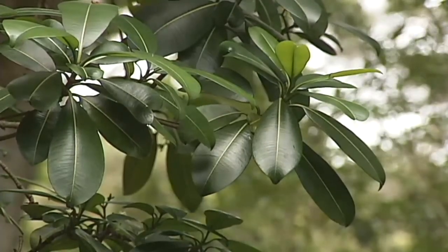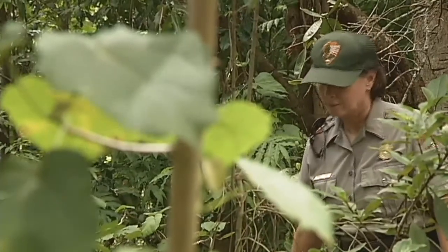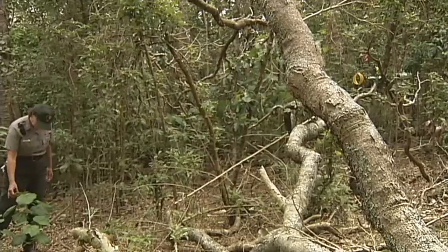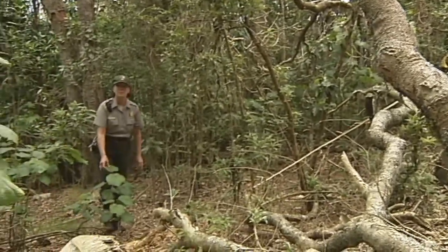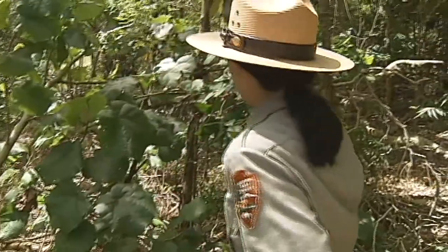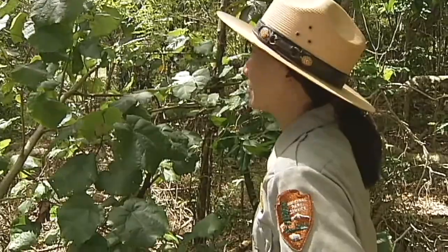Haukuahiwi was twice reduced to a single individual left in the world in the 20th century. And the park, fortunately, was able to collect cuttings and plant them into these areas protected from ungulates. And so we now have just under 300 individuals. And it was discovered in this kipuka, Pua'ulu, and has not been found anywhere else.